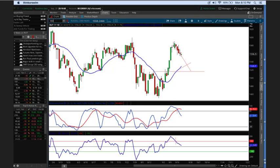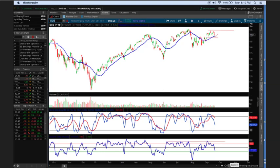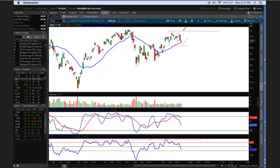All right, and finally the Qs. I'm going to talk about one more market before we go into individual stock symbols, because I'm sure there are a few people who are going to want to know about the silver market and the gold market. So I'm going to talk about that. Okay, so the Qs are very close to my forecast already. If we get a lower low tomorrow, we're very, very close to filling the gap completely, which is this support line that I drew down here. And then we could start to see the Qs possibly bounce.